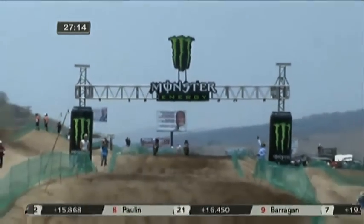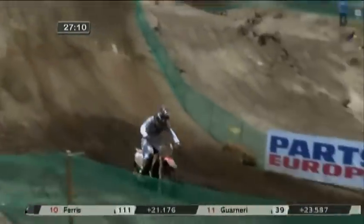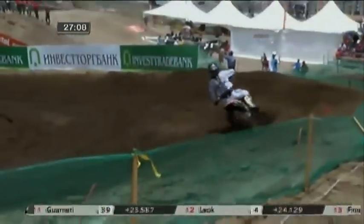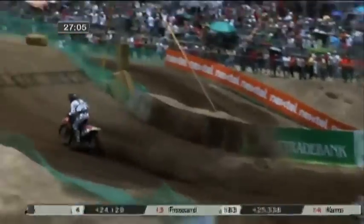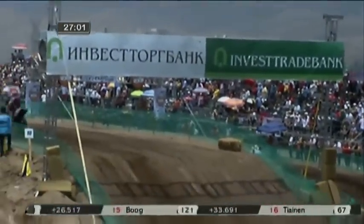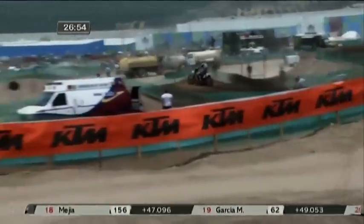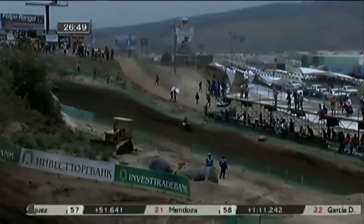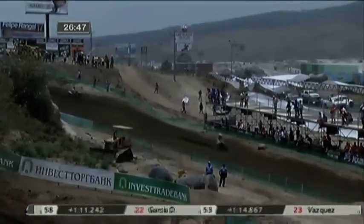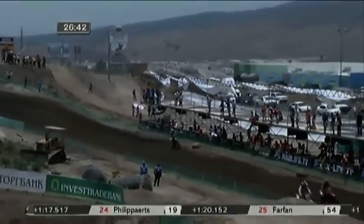We've got Strybos there in seventh. Gauthier Pourlan is eighth on the official Kawasaki. Barragan ninth and Dean Ferris, Ice One Kawasaki rider, in tenth. Guarnieri, Silver Action KTM, is 11th ahead of the Suzuki Rockstar rider of Tanel Leok, Frossard. Mattis Caro down in 14th, STR KTM. Xavier Borg 15th. Santu Tienen 16th. Then we've got Fernandez, Mejia, Garcia, and Rodriguez. David Philippaerts, one of our riders who was unlucky on that opening lap. So too, Sean Simpson. Philippaerts now up into 24th position.